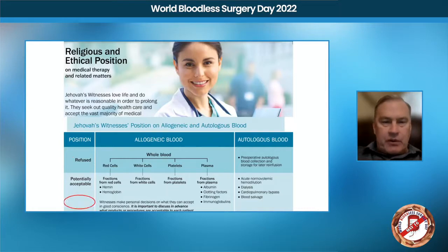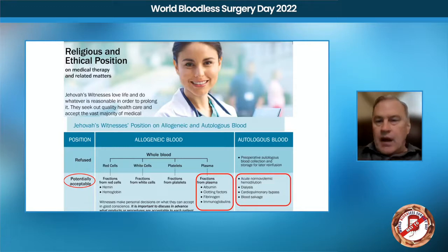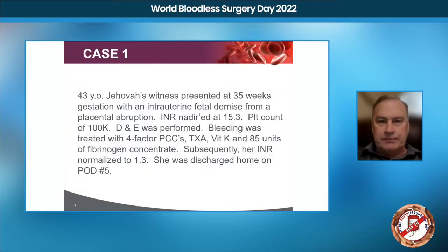But there are also potentially acceptable products, and these need to be discussed with every patient individually. Particularly important is fibrinogen, which can be obtained either through fibrinogen concentrate or through cryoprecipitate. And then there's also blood salvage, as Carolyn alluded to. Autotransfusion, or blood salvage, is kind of my baby. I think it's one of the most adaptable strategies for taking care of these patients.